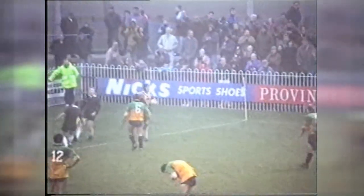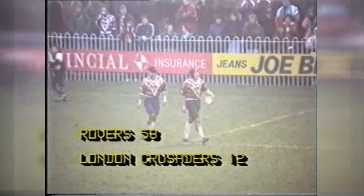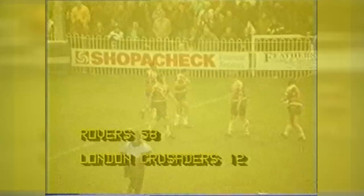Good defence by Martin Pearson there, stopping the movement. So Dave King with the ball there, but Terry Manning brings the tackle up, but it's an interception. And Featherstone Rovers man of the match, Ian Smales says thank you very much, and runs over, gets the ball from a back pass there by the London Crusaders player. Ian Smales intercepted the ball, thank you very much he says, and just cantered over the try line for Featherstone Rovers' 11th try of the afternoon.